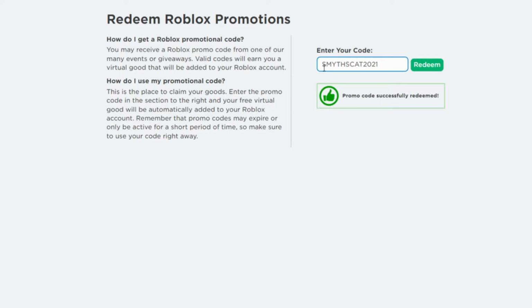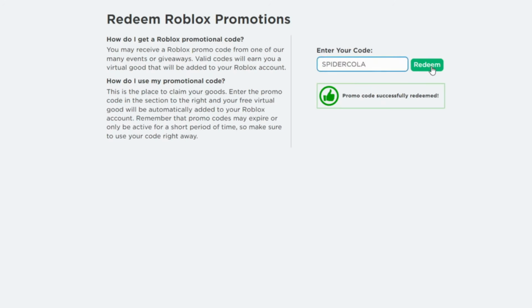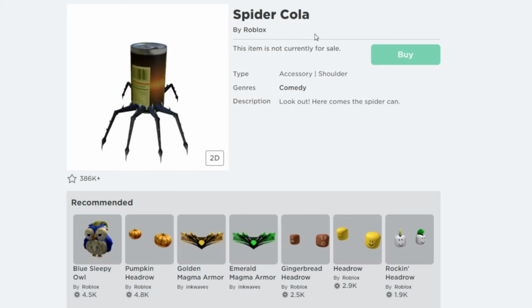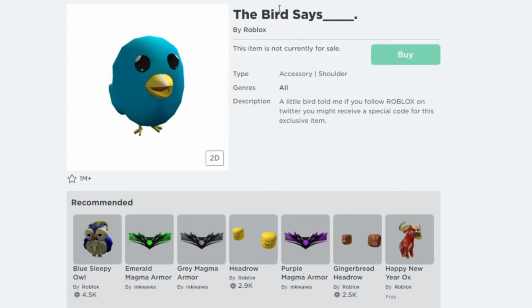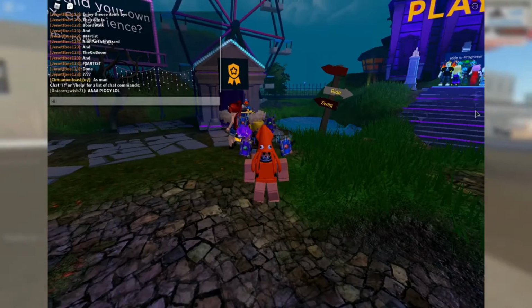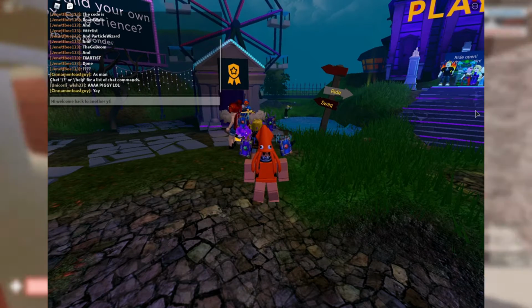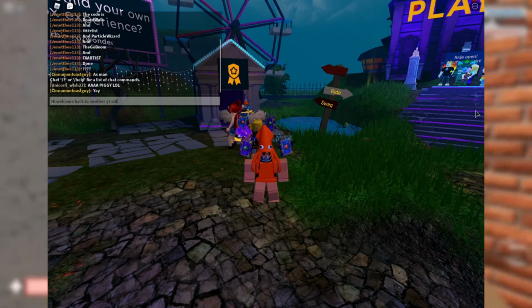Smite's Cat 2021, King Tab Hat. Roblox EDU 2021, Dev Deck Back Accessory. Spider Cola, Spider Cola Shoulder Pet. Tweet Roblox, The Bird Says Shoulder Pet. Mansion of Wonder promo code. These promotional codes must be redeemed at the swag booth within the Build It, Play It, Mansion of Wonder experience.